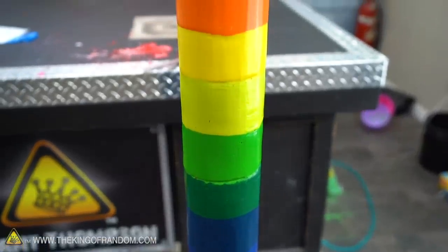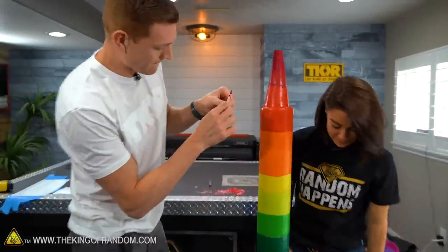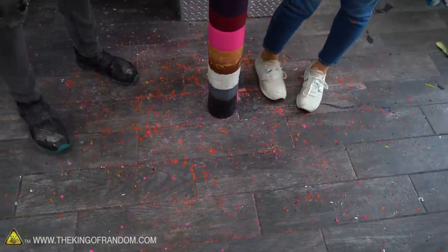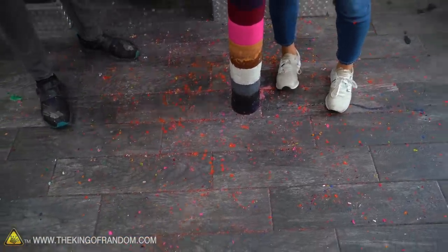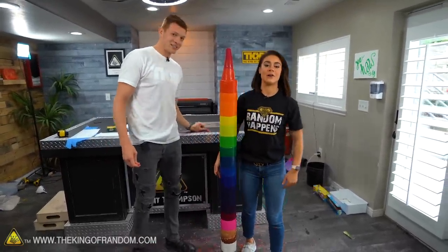But we're not done. We have to get the Crayola labels on it. But this was a labor of love. If you look at the studio floor, you're going to see remnants of this crayon potentially forever. We have officially left our mark on the TKOR studio.